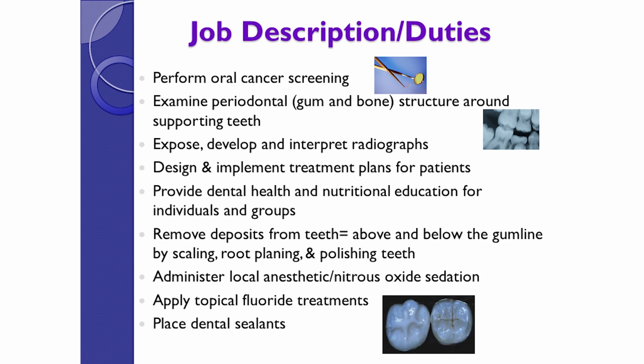So, job description duties: perform oral cancer screenings. We also examine the periodontal gum, bone, and structure around the supporting teeth. We expose, develop, and interpret radiographs. We also design and implement treatment plans for our patients. We provide dental health and nutritional education for individuals. In fact, we find that with students who have nutrition degrees or who are in the nutrition program, there are a lot of overlaps.